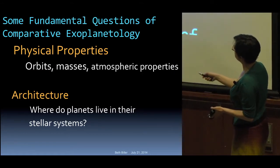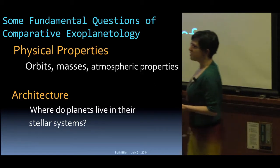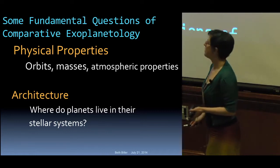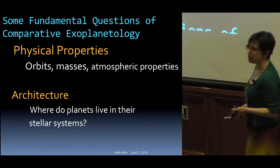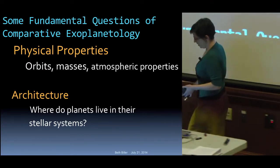But the other thing that's really important about this small but growing cohort of objects is that we can start learning about demographics, about the architecture of planetary systems, especially wide planets, such as you find with direct imaging. And whether or not you find planets, you can start to talk about architecture because you can open up certain parameter spaces when you've sampled it highly enough.